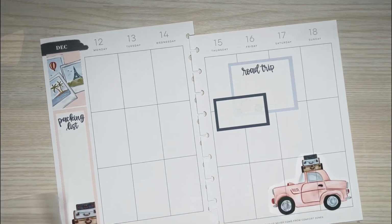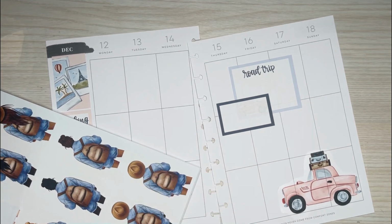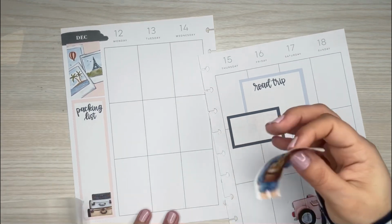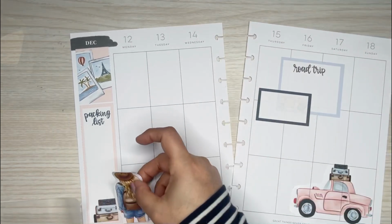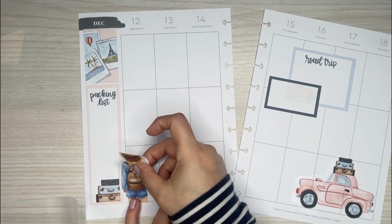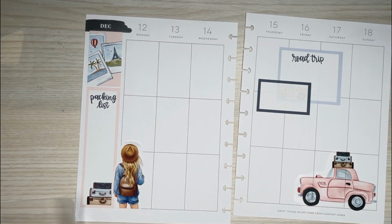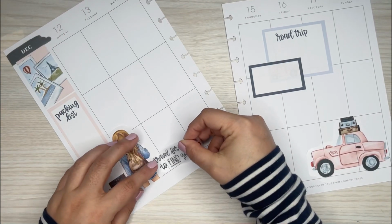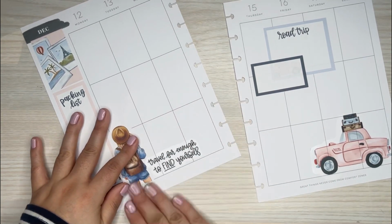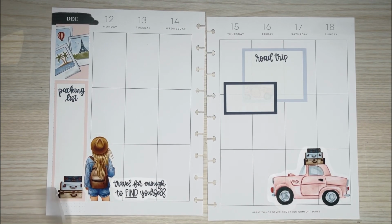Now, one thing that wasn't in this section, but I think might pair well, are one of these girls. I already grabbed a girl. I'm gonna pull this girl. And I think I'm gonna stick her over here by the luggage. I'm gonna stick this quote next to her. It says, "Travel far enough to find yourself." Okay. Looks good.